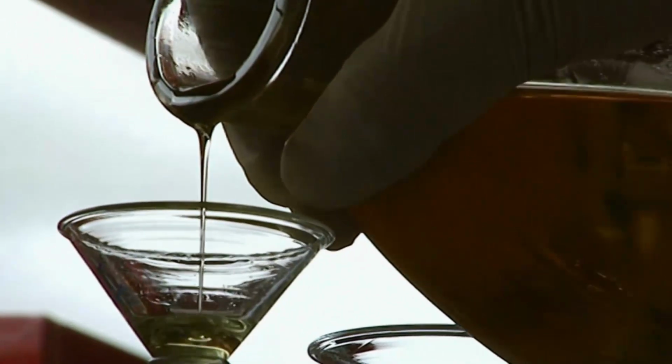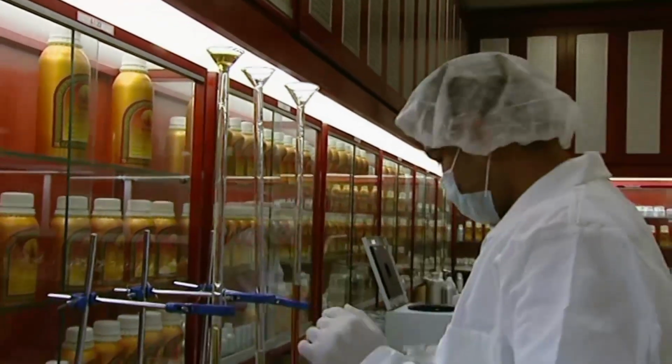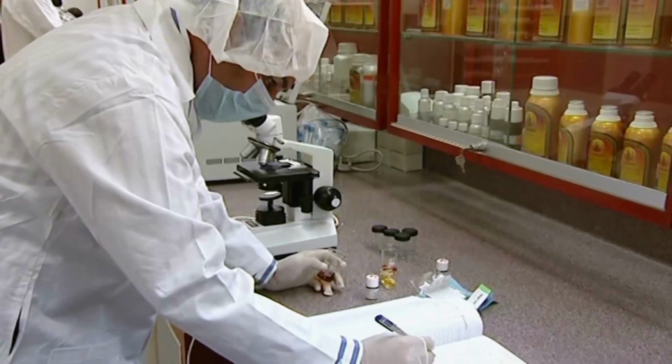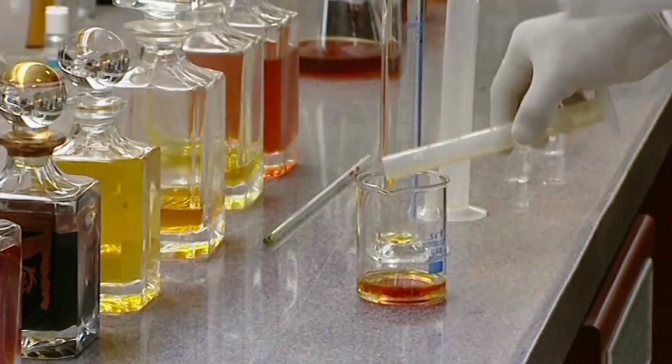And then it comes to here and we check again the percentage of the perfume, the color, and the long-lasting, everything after checking from the lab. Then after getting the confirmation from the lab, they can go for the production.